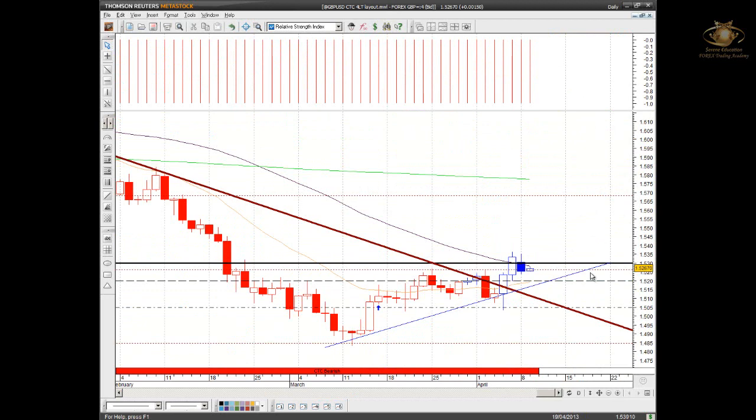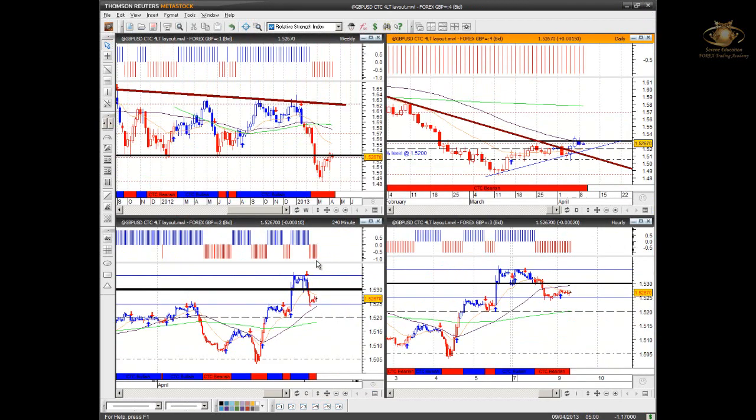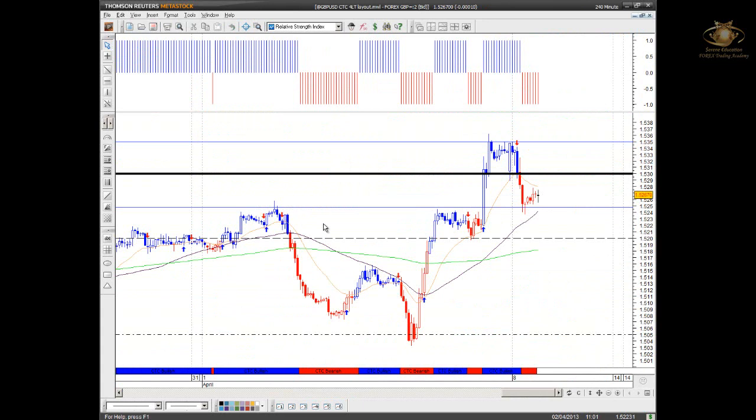If I just go back to my daily, just to show you that, a major consolidation area here in the past. So intraday, as long as it maintains below 15,300, look to sell on the break of 15,250 to 15,200, which is a good 50 pips away, and if we get a close below that, then we should be targeting those all important lows down here at 15,050.